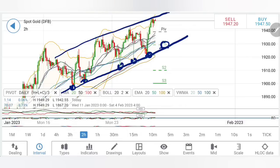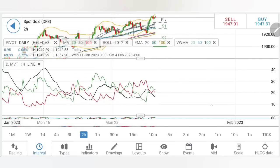So what it is trying to do, it is trying to trade in this bullish channel, and the median of the channel right now is almost situated at around 1947, 37 first, and then below that further bearishness can be expected. So 1937 levels appear to be a good support zone. Below that only little more bearishness can be expected.